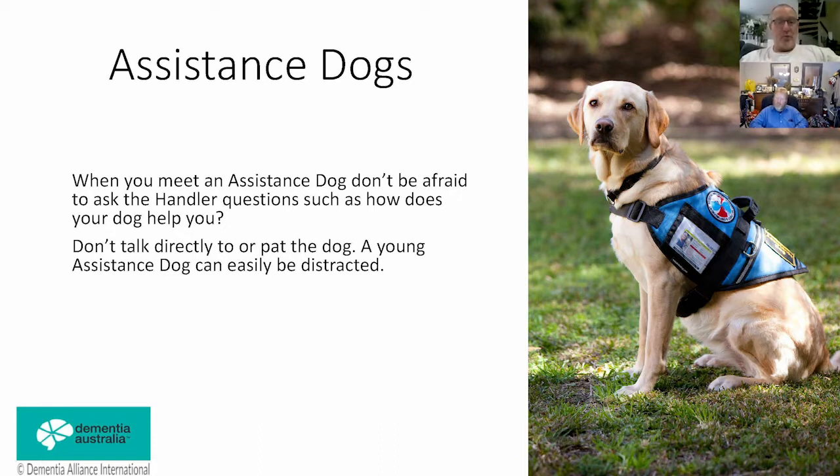But whatever you do, don't interact with the dog. Don't pat it or talk to it. It might be quite a young assistance dog, and concentration is still really important. If you're frightened of dogs, it's not about you, it's about the handler.